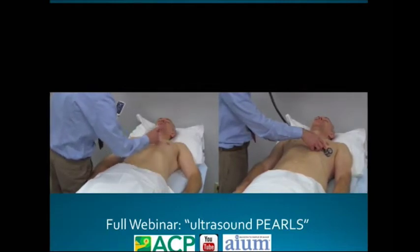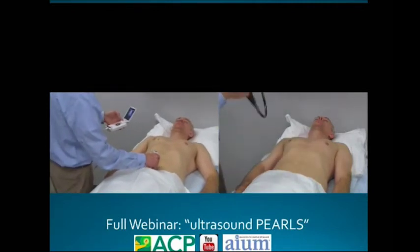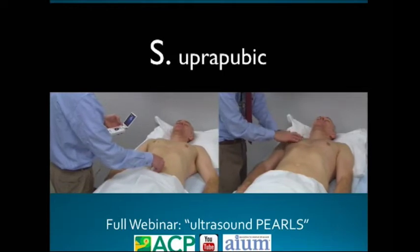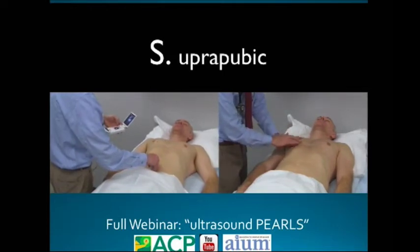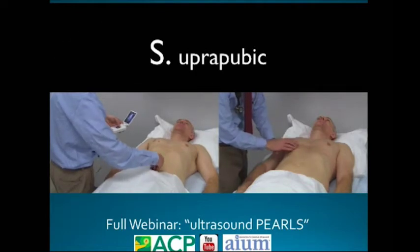And then take some of that gel, come down to the suprapubic zone. Use the bladder as the acoustic window. Check out the bladder size, look at the free fluid in the pelvis. It's really helpful to look for free fluid in the pelvis when the person who can't lay down on your exam table is sitting upright in a wheelchair or something like that.